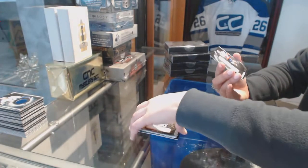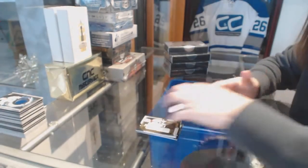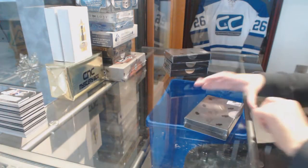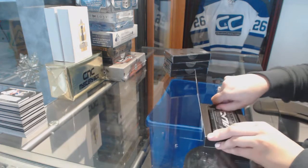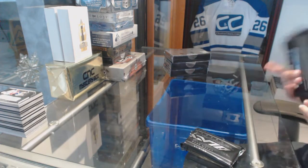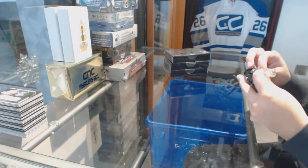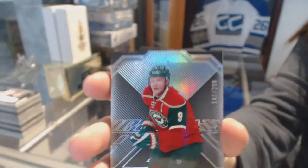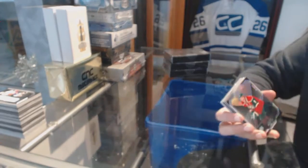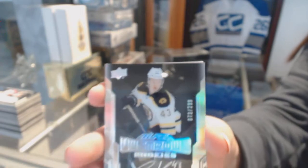Jake Muzzin. And a Matthew Barzal rookie trademarks jersey for the Islanders. Number to 299 for the Minnesota Wild, Mikko Koivu. Illustrious rookie auto number to 299 for the Boston Bruins, Danson Heinen.